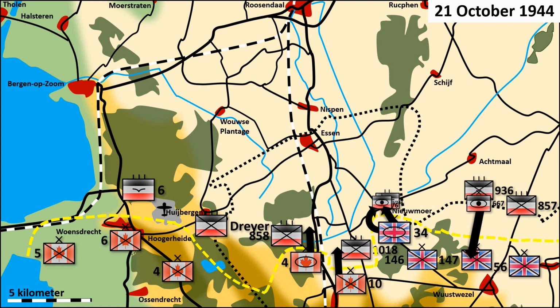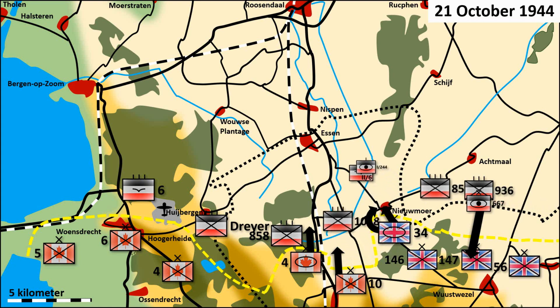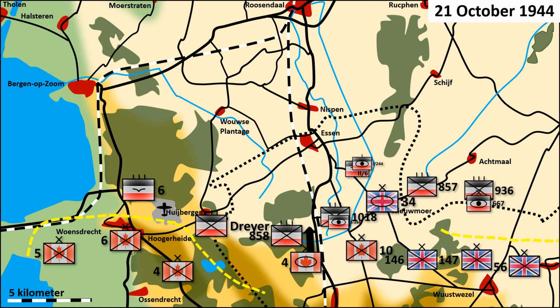The German forces subsequently retreated behind the Roosendaal-Essen-Wouw canal. This canal was regarded as a suitable defense obstacle and another battery of assault guns was positioned near the main road to Essen to block the British-Canadian advance.